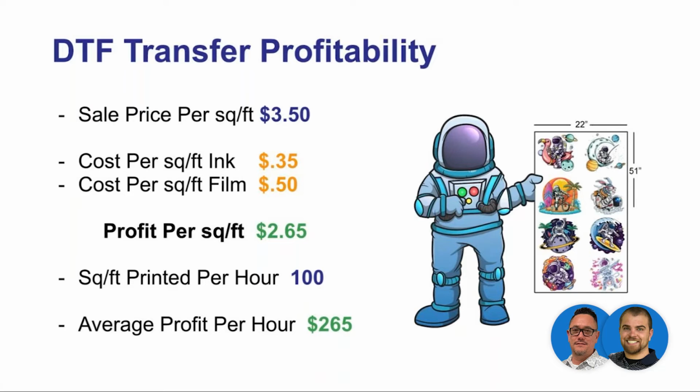The printer that you guys saw when we started this webinar, again, Jay installed it. It's running around 100 square feet an hour. So if I'm making $265 a square foot and I can print around 100 square feet an hour, I'm profiting around $265 an hour. I have DTG equipment in my shop. I have screen printing, embroidery, sublimation. Printing a DTF transfer that I just throw in a box or a roll and ship it to the customer is really more profitable per hour than any other decoration process, at least in my shop. So it's extremely profitable.